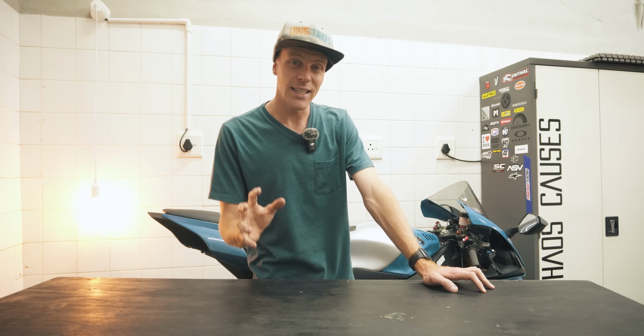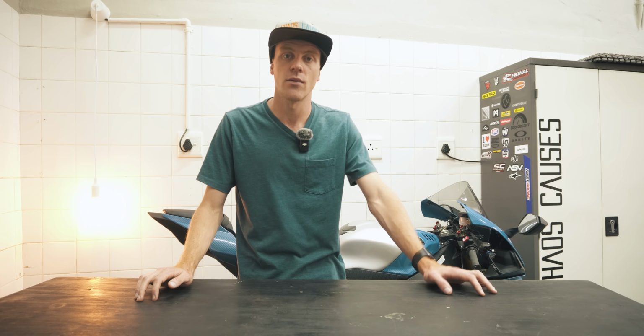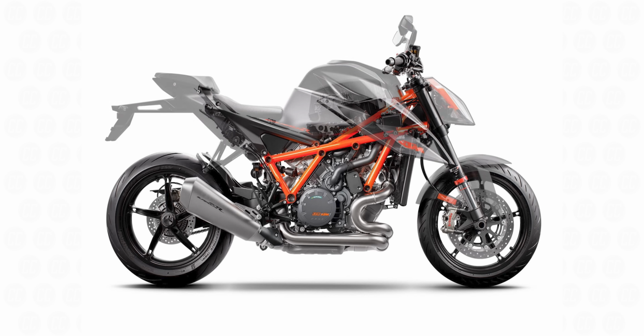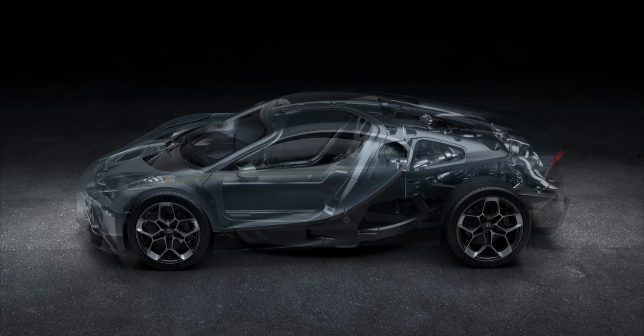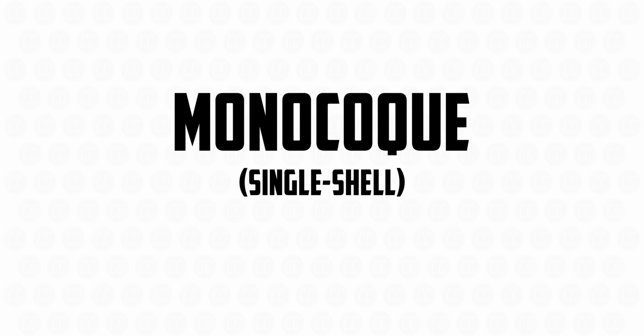In fact, KTM even used a steel trellis frame on their MotoGP bike at first, but eventually had to ditch it for a twin-spar frame. But you have to admit, they look spectacular, especially in orange. And finally, there's the monocoque frame. Monocoque chassis are far more common in the car world, and monocoque is French for single shell.